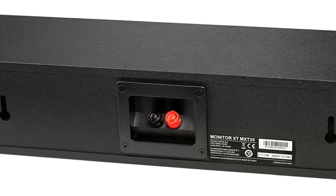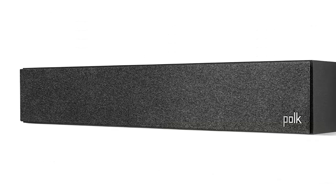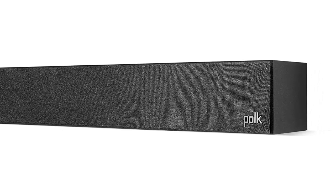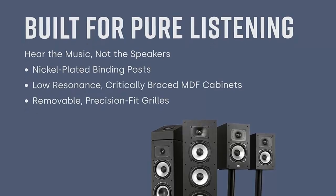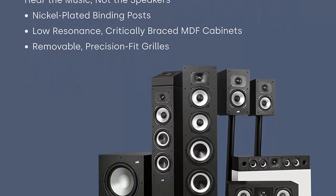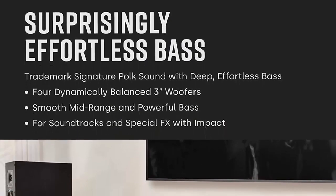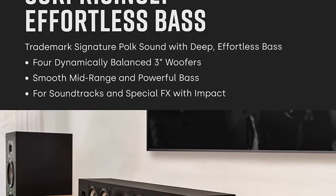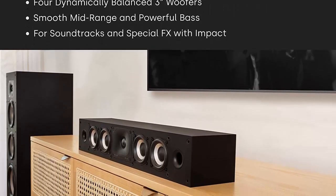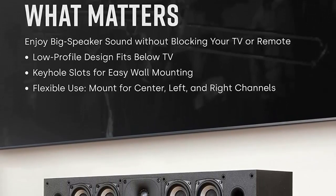The slim compact design of the XT35 allows it to be placed or wall-mounted below the TV without blocking the IR sensor, making it an ideal choice for a minimalist home theater setup. Polk also offers a timbre-matched speaker range to ensure seamless blending with other components. By pairing the Polk Monitor XT35 with the XT60 tower pair, XT90 height module, and an XT12 sub, you'll have a unified surround system that will provide a stunning home theater experience.